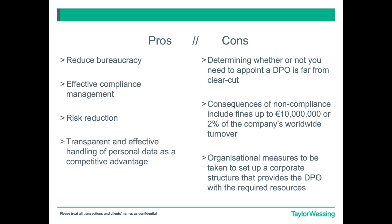Of course, not everything is positive with the DPO. As we mentioned before, it is difficult to assess whether you're actually obliged to implement a DPO or whether you're not. So there is some kind of risk that you are obliged to implement one and you haven't done it, and this will actually subject you to fines of up to 10 million euros or even up to 2% of the company group's worldwide turnover, whatever is higher. So actually quite a high risk.